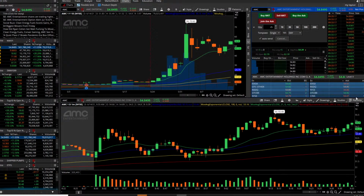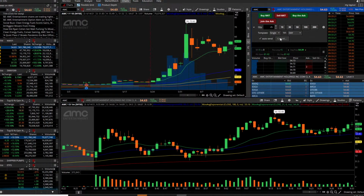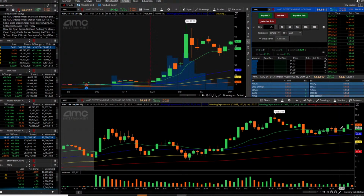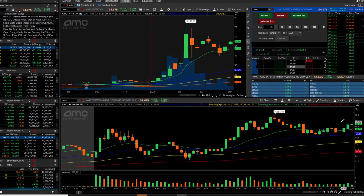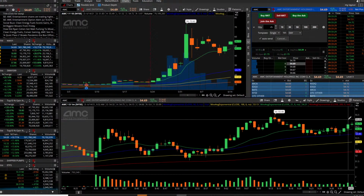Looks like it's going to test 55 here. If it can break over 55, this thing could start going again, but it's trying to get up there and test, having a little indecision right here below 55.